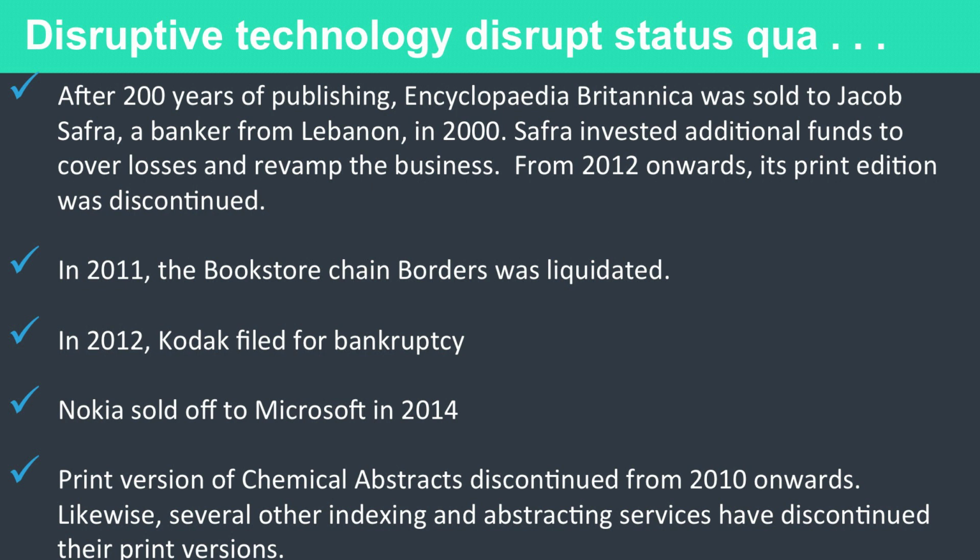In 2011, the famous chain of bookstores called Borders was liquidated. In 2012, Kodak filed for bankruptcy. Nokia was sold off to Microsoft in 2014, and the print versions of Chemical Abstracts, Index Medicus and several other indexing and abstracting services were discontinued.